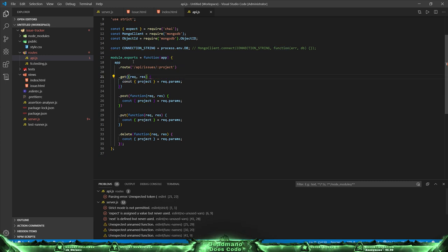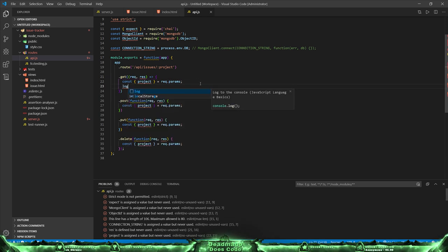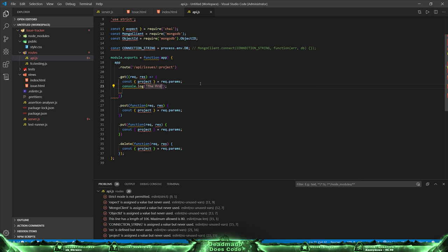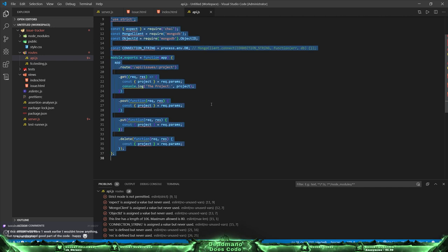And can we please get an arrow function in here? Because that's really annoying me. Project is assigned a value but never used. That's going to be project right there. So then I want to log the project, like so. And then let's give this a try.